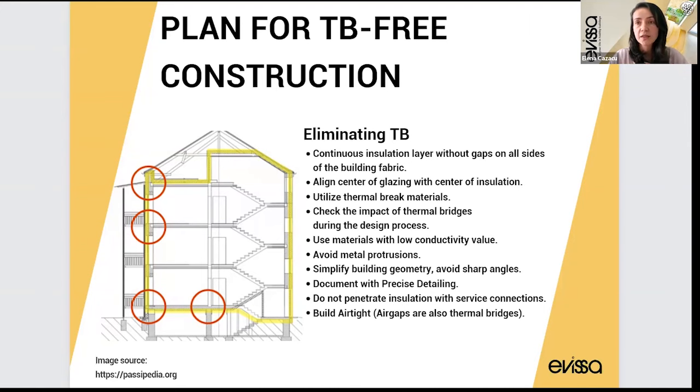Simplify the building geometry, and I know this is easier said than done. We have mentioned this today because a simplified building geometry will essentially achieve a more cost-effective outcome, but we don't always want to utilize only simplistic building geometries. Sometimes more complex designs that are more suitable for particular contexts should be allowed to be considered. So I do believe that any building fabric can be delivered, provided that the costs allow. Any building fabric could be delivered to achieve a thermal bridge free scenario.